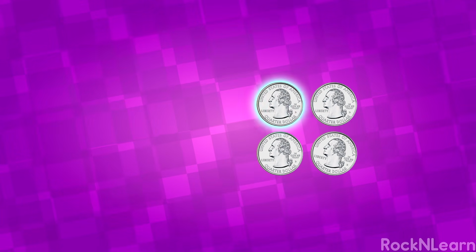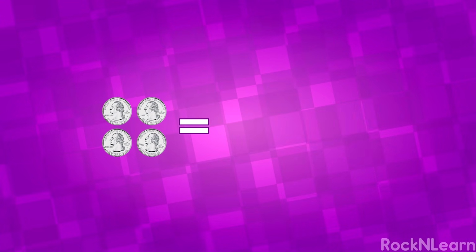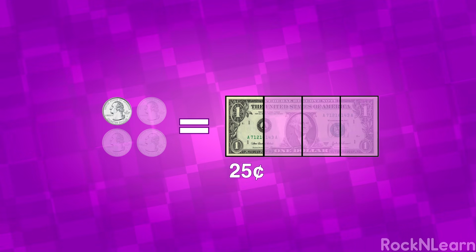So it takes only 1, 2, 3, 4 quarters to make $1. That's because a quarter is 1/4 of $1, or 25 cents.